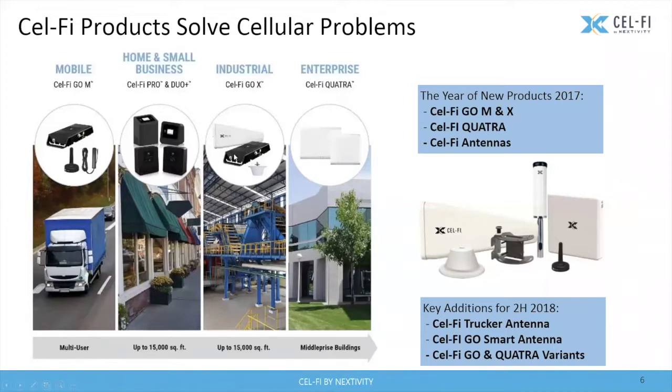And then we also have a stationary version of the Go product, which is called Go X. That would be used for industrial applications. It's a hardened case, so it can stand up to harsher environments. And then the thing we're probably going to spend the most time on today is our Self-Fi Quatra product, which is our DAS offering.